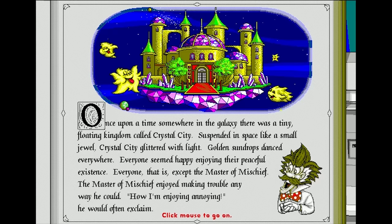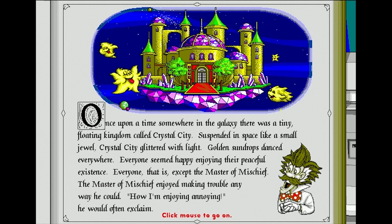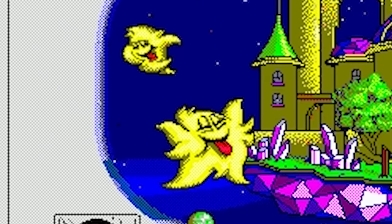Treasure Galaxy. Once upon a time, somewhere in the galaxy, there was a tiny fliff suspended in space like a small jewel. This tiny fliff, also known as Crystal City, is a happy kingdom filled with happy people as well as these little golden sundrop guys.